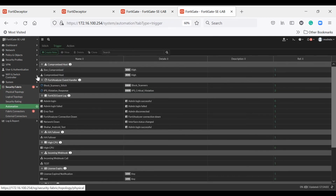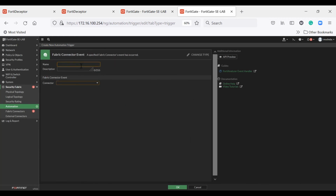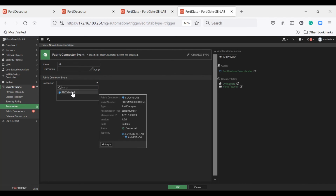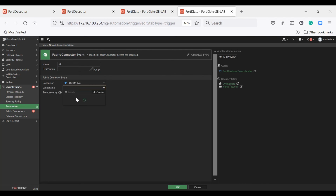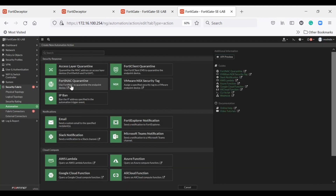We can see under the automation that we can create a trigger, and under the trigger we will choose Fabric connection event. We will give it a name, FortiDeceptor for example. We will choose the connector FortiDeceptor. We will choose what kind of event we want to build automation for. Let's assume insider threat. And once we configure the connector, we can go to the action, and based on the trigger, create an action that makes a decision based on the connector. The FortiGate connector has many options for isolation, automation, and so on. So we can choose one of the connectors in order to trigger automation based on the FortiDeceptor alert. The CTF provides flexibility and improves the connectivity between FortiDeceptor and FortiGate in order to not just detect, but also to mitigate a threat in real time.